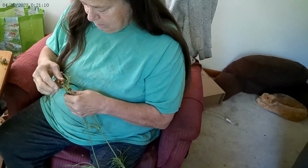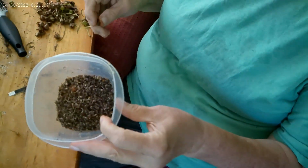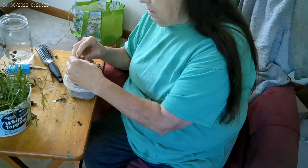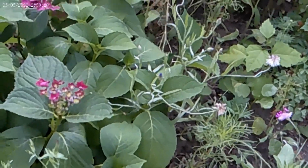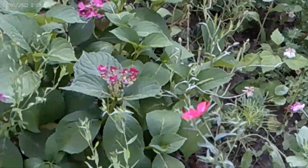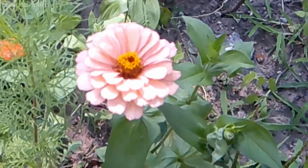So I figured that'd be part of our August thing. Look at all the seeds. We have even more plants out there that can be harvested. So plenty of coreopsis seeds. So our hydrangeas bloomed. Wanted to show you those. And then we have a beautiful peach zinnia, which I wanted to show you.